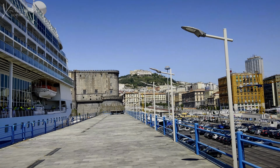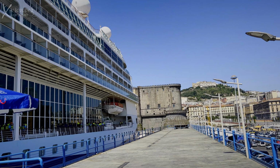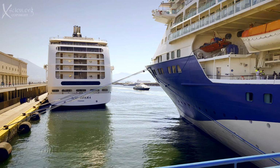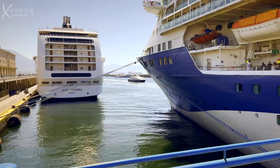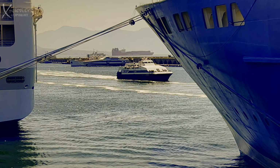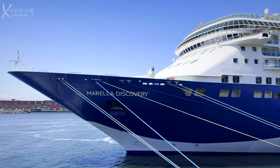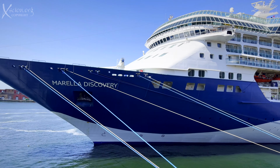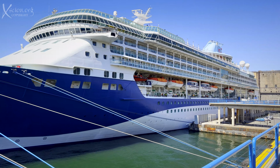Today we plan to visit Pompeii first. We can take a train, we can take a bus, or we can take a taxi. We decided to see what kind of deal we could get in a taxi. There's always an air of expectancy as we arrive in a new destination. The last time we were here, it was actually raining.